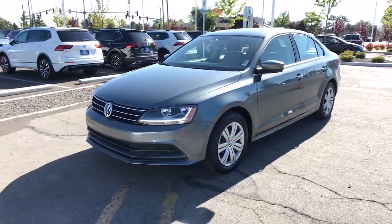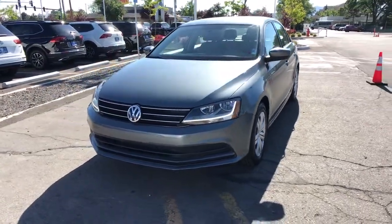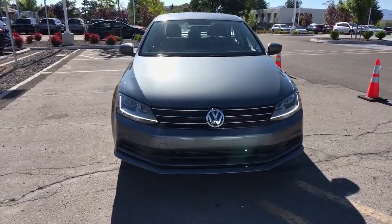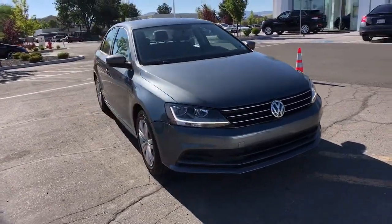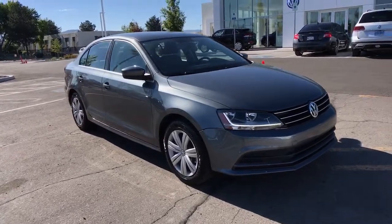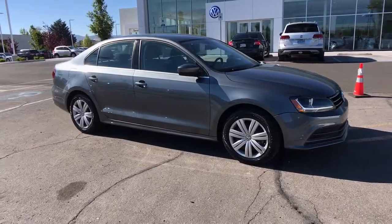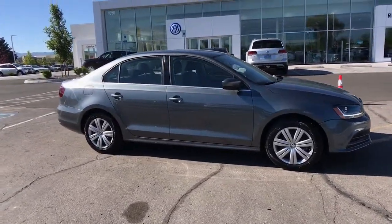This could be the car for you. The 2017 Volkswagen Jetta. With less than 25,000 miles on the odometer, this vehicle provides excellent value. Take a closer look at this Volkswagen Jetta, the compact sedan that's tastefully understated, practical, and fun to drive.